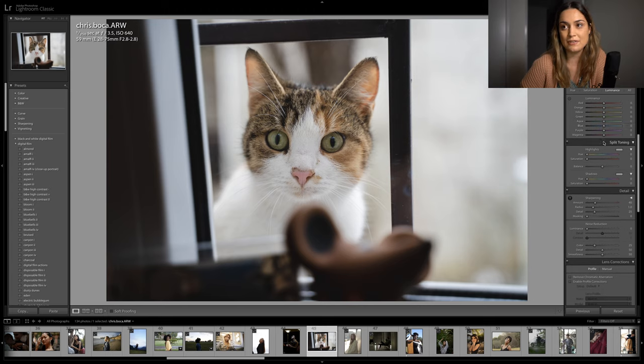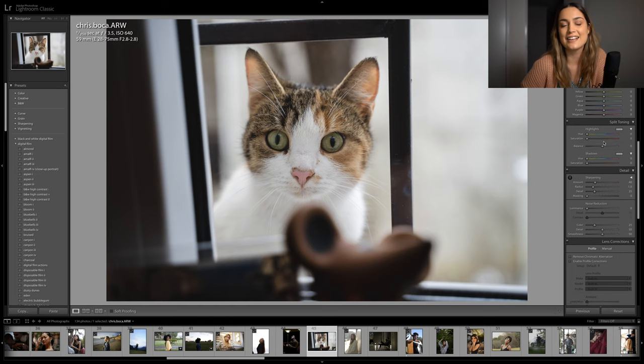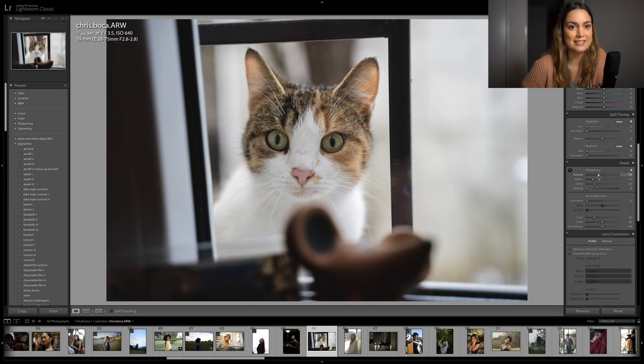I love how you give the feel in your editing. Thank you. I love editing photos so much.